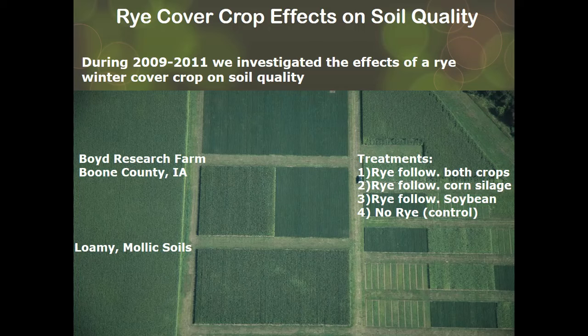And we had treatments of a rye cover crop following corn silage, we had it following corn grain, and we had it following soybeans, and various combinations of those different treatments. So we drilled the rye in the fall, and then the rye would be killed in the spring before the main crop was planted.